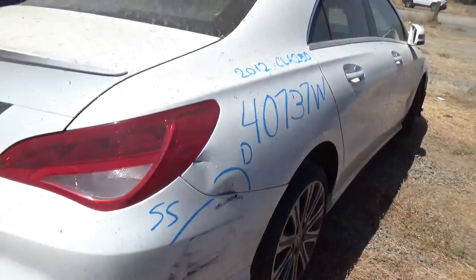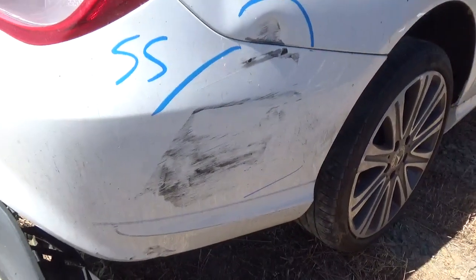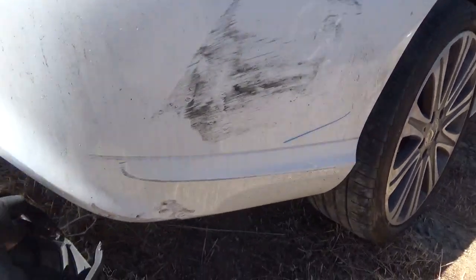Quarter panel is no good. Rear bumper's got some scuffs right here on the right side, and the bottom portion is ripped off.